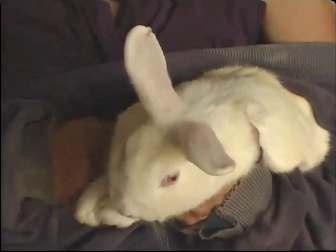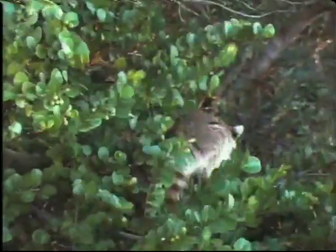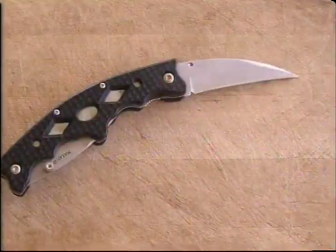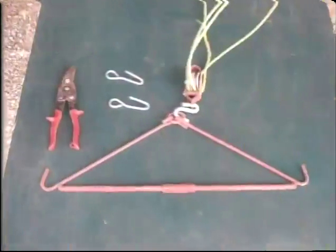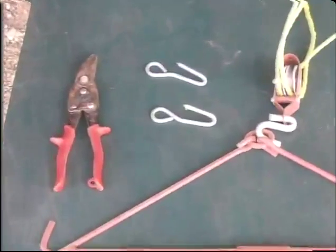The butchering of all animals is about the same. Deer, goats, raccoons, chickens, all are similar with only a few minor variations, and all of them can be done with a simple pocket knife. Using hooks set up on a board or hangers for larger animals does make the job easier.